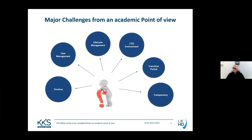So I will focus on the main challenges from an academic point of view, as we are an academic institution. And many of you might also conduct academic trials in the European Union. So what needs to be considered from this point of view? There are a lot of things that need to be considered.